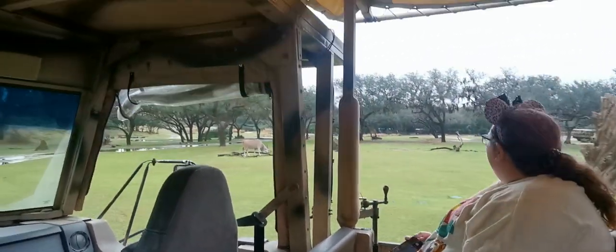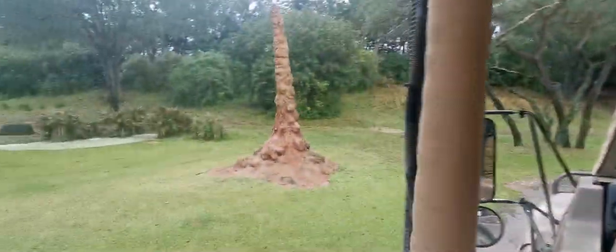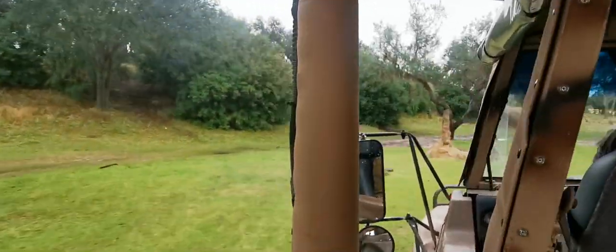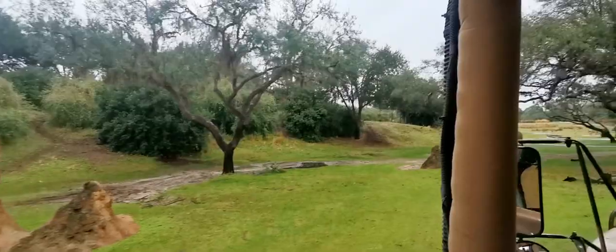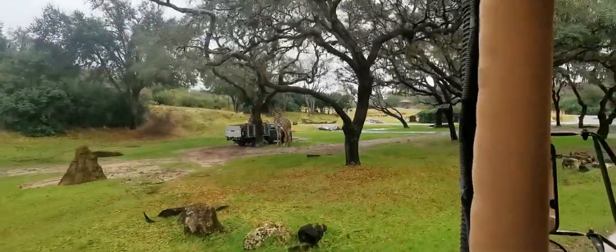Antelopes. And we're also passing by some termite mounds. Termite mounds are very strong, like concrete. And termites have a structure very similar to ants. And then there's a queen termite, and then worker termites.